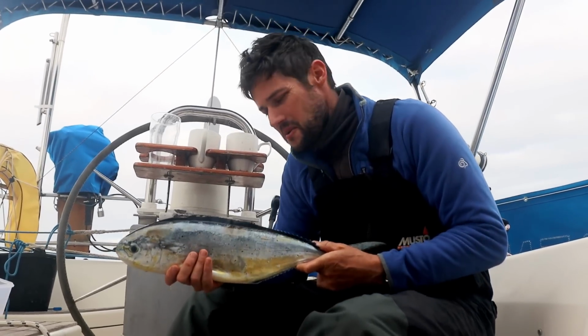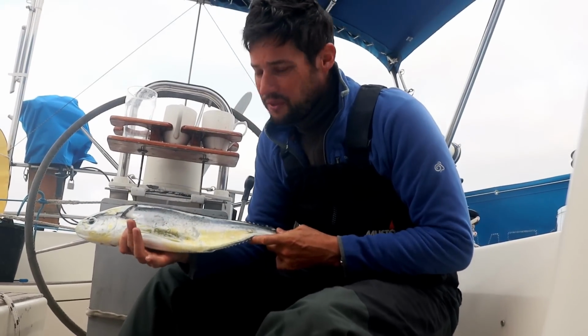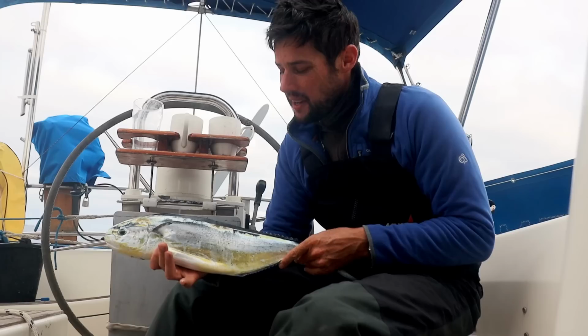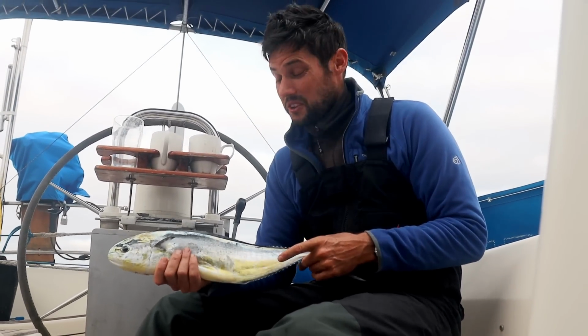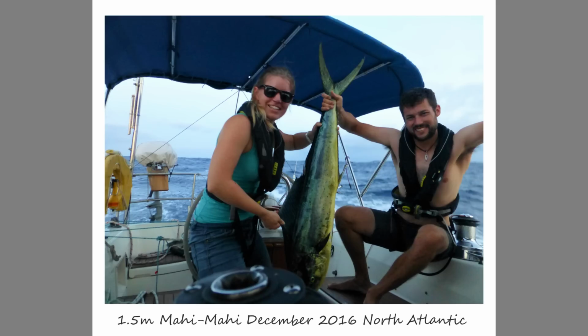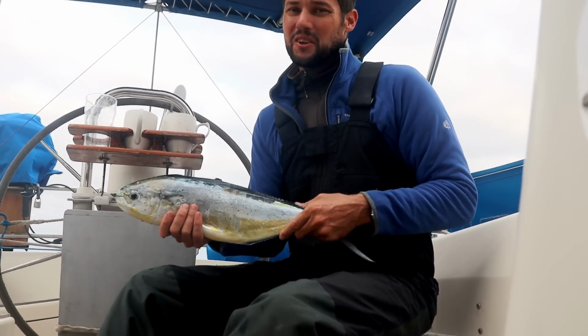So we caught a dorado, or mahi-mahi. This is probably the smallest fish we've caught in quite a long time, but given we haven't caught any fish so far on this trip, it's big enough for a couple of meals, so we'll keep this one. In fact, the biggest one of these that we caught was in the North Atlantic on our first ocean crossing, and that was 1.5 metres long. It's like the length of the cockpit, so they do get quite big, but that was way too much for 2 people to eat. This is a much better size for us.